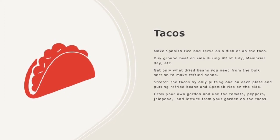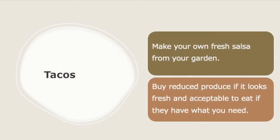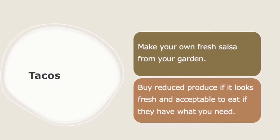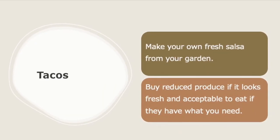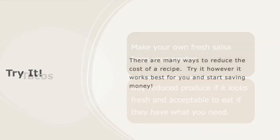Grow your own peppers like jalapenos or Anaheims, for example. Make your own fresh salsa with tomatoes, peppers, cilantro, and onions from your garden. Buy reduced produce if it looks fresh and acceptable to eat, and they have what you are looking for.